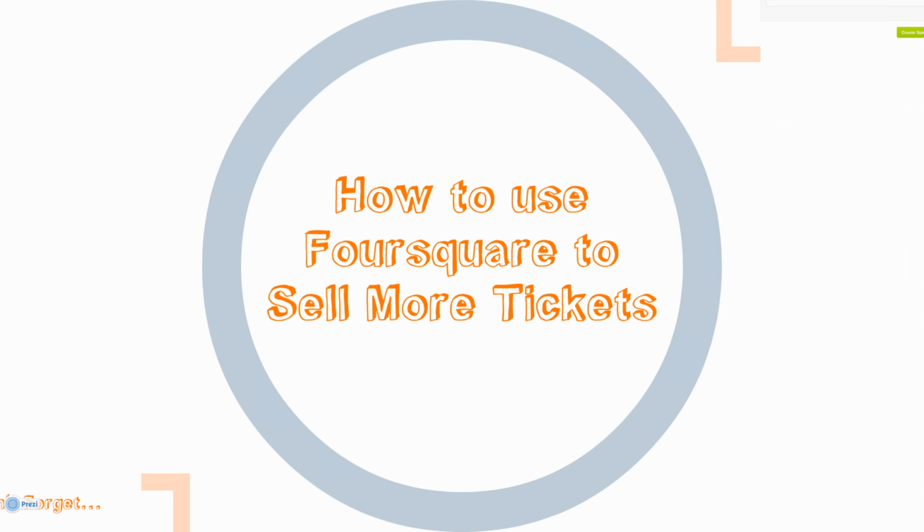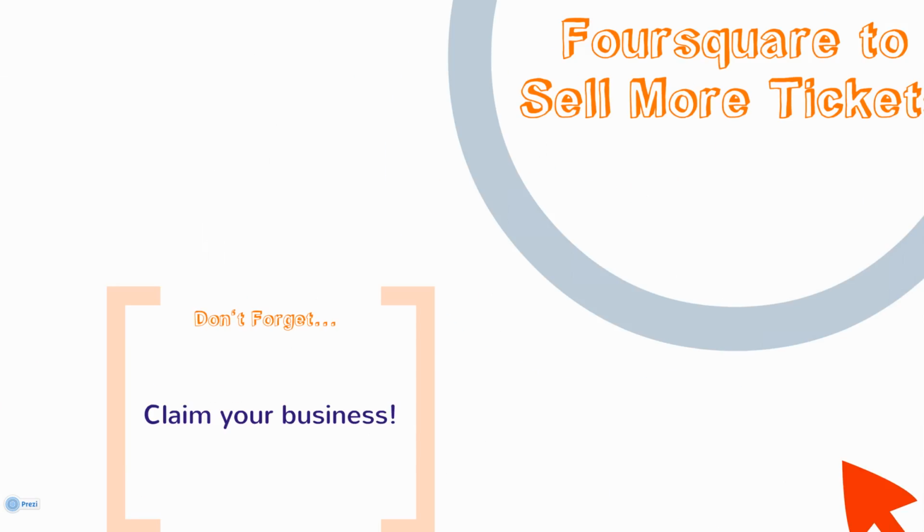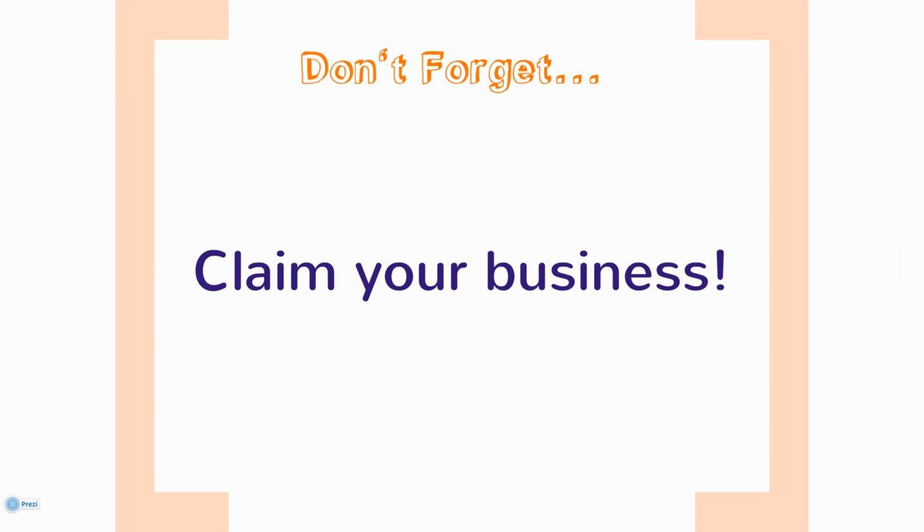Here are some very important steps to take to improve your organization's ticket sales. First, don't forget to claim your business. By claiming your business, you will be able to see and analyze the activity your organization is receiving on Foursquare and also offer customers special deals to keep them coming back for more. This step is imperative.